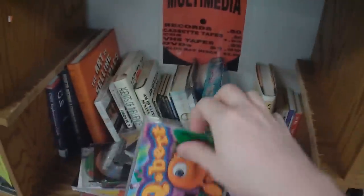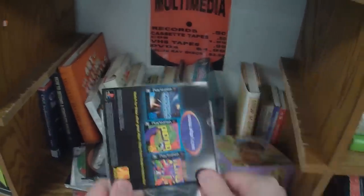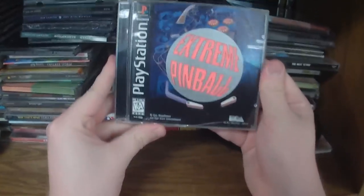Over in the generic CDs, I found some generic PS1 games, although, God, it's the wrong direction that drives me crazy. Anyway, this is Qbert. Oh, cool. This is a game I didn't have. May as well get it. Also happened to run across Extreme Pinball for the PS1, which is awesome. I didn't have it for this system, and this is the sequel to Epic Pinball, one of my favorites.